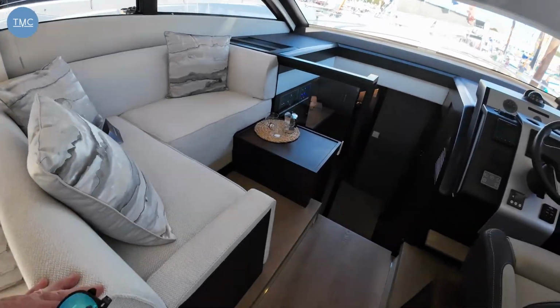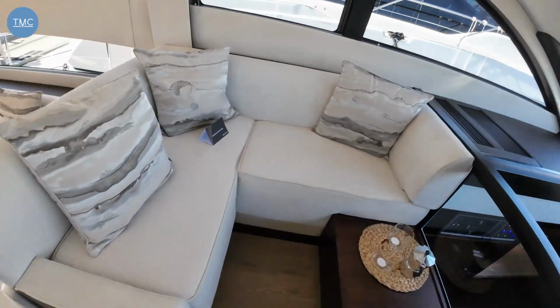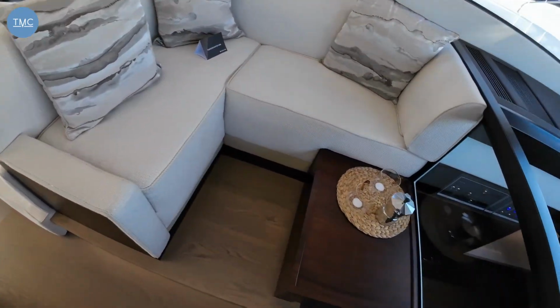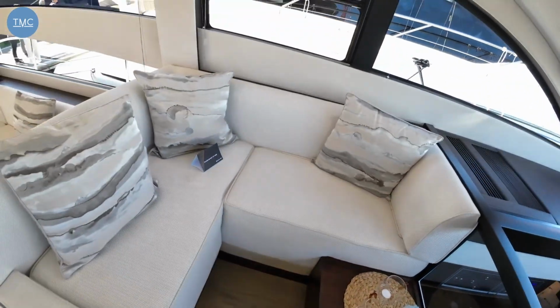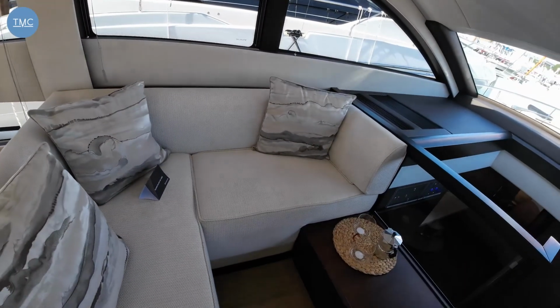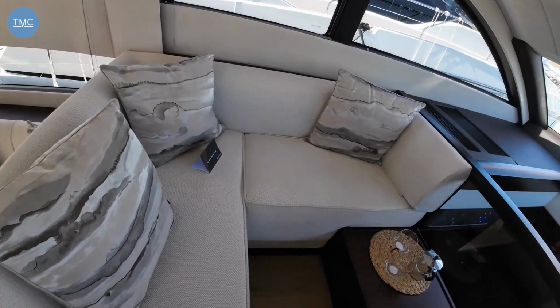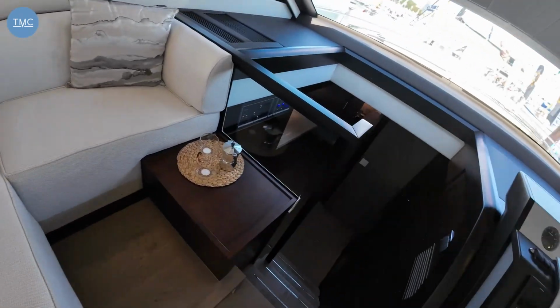As we take a step up, we come to the helm. We'll have a look at that in a second. But we've also got another seating area here, which as you can see has got a little table, and you've got that raised position up here. So maybe a slightly different outlook. But again, seating for, well, probably 2 comfortably, maybe 3.